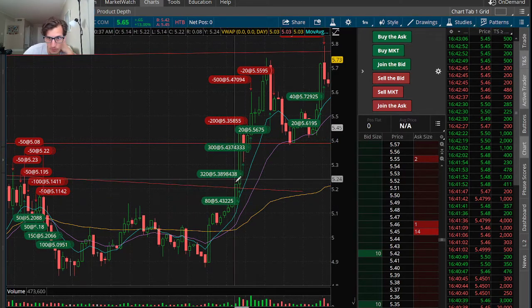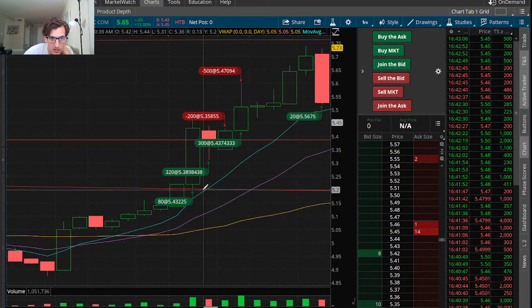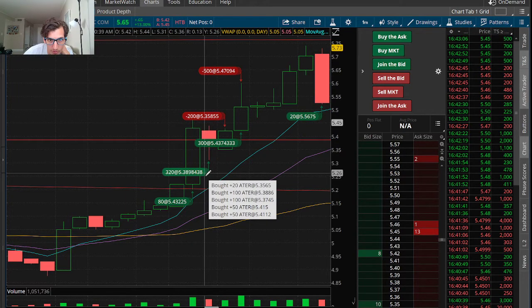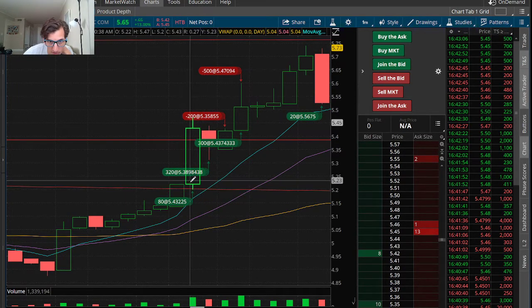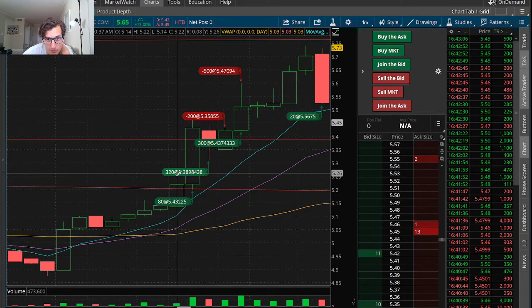I took a starter at the break of this pivot, but I was in a little bit late actually. It looks like 543, and then I added at 533, 538. Look at how many shares I took there. That's 1,500, maybe like a 2,000 position size. I was super aggressive, and I was very confident in this, I guess.